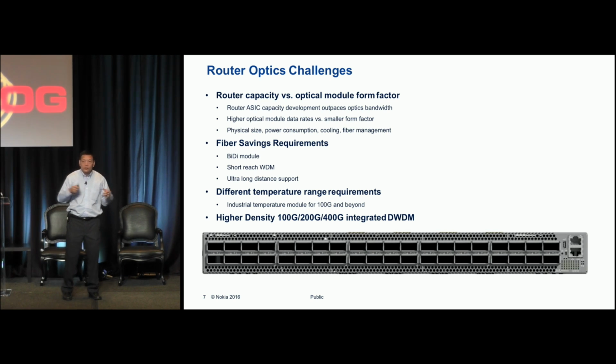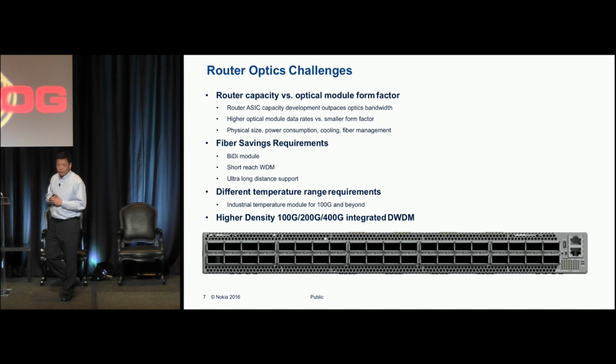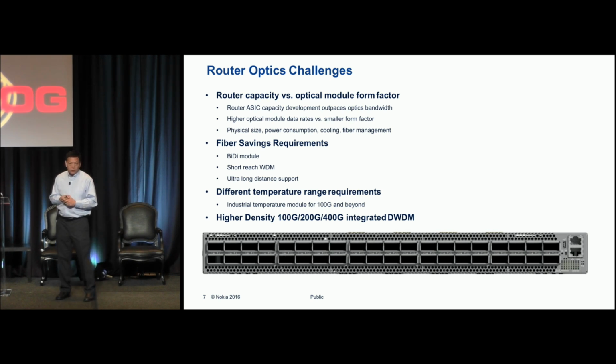Can we go a little longer distance, even beyond 80 kilometers? So there's many different kinds of challenge. And another one is nowadays the router is getting closer and closer to the cell tower, right? We have an internal survey. It's a double-digit percentage of the smaller routers that actually need to sit in the field, maybe on the curb, maybe somewhere outdoor in a cabinet. So we need an extended temperature module. All those things are top level reasons why we're facing some challenge to offer a good solution on the optics side for the router.